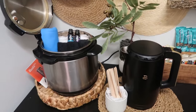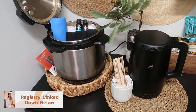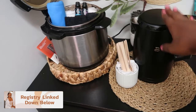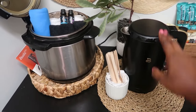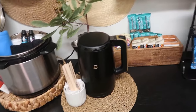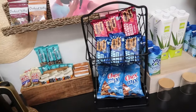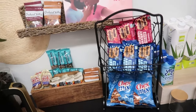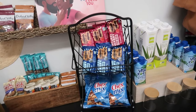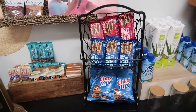but I went through that in my birth kit, so if you want to check out that video, the link is down below. I have this kettle here for tea, and I have some little spoons. I still need to add some cups in here, but I have some snacks and things for the midwife and my husband or whoever during the birth. I have that set up and everything. Some coconut water to stay hydrated for the team, for me, for whoever.